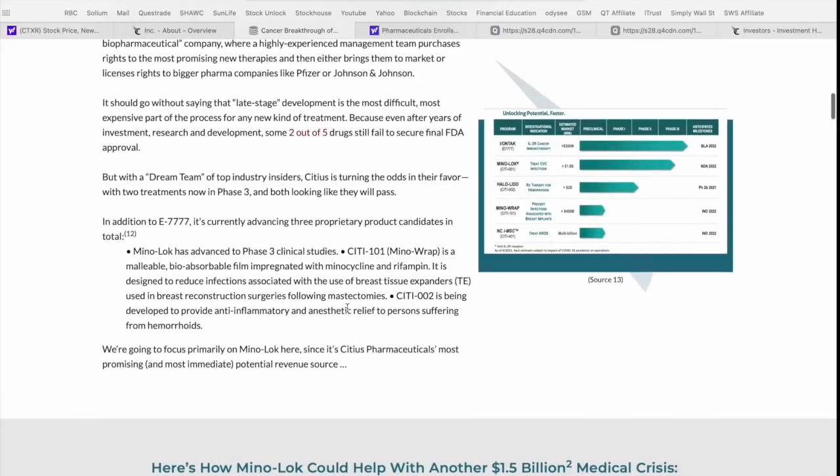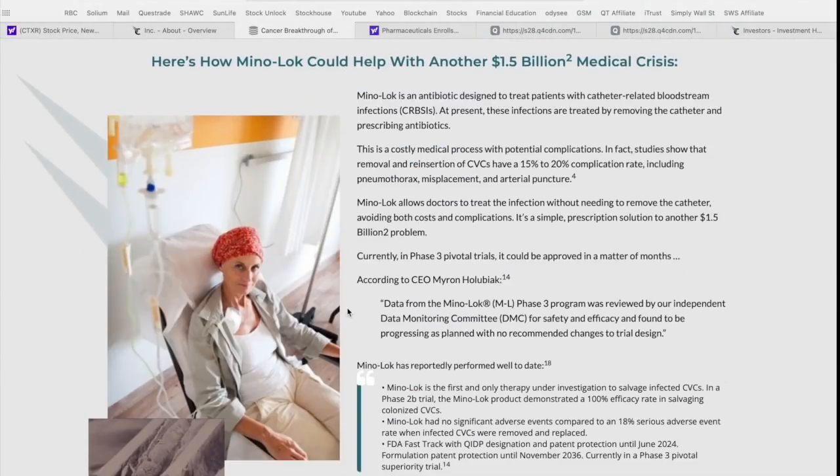Now, the article focuses on Mino-Lok first, since this is Citius Pharmaceuticals' most promising and what they call most immediate potential revenue source. And what's really interesting with this program is it's designed to treat patients with catheter-related bloodstream infections, also known as CRBSIs. So the status quo process here, you guys, is catheter infections are actually treated by removing the catheter from the patient and then prescribing antibiotics. So as you can imagine, this is a costly medical process with potential complications for that patient.